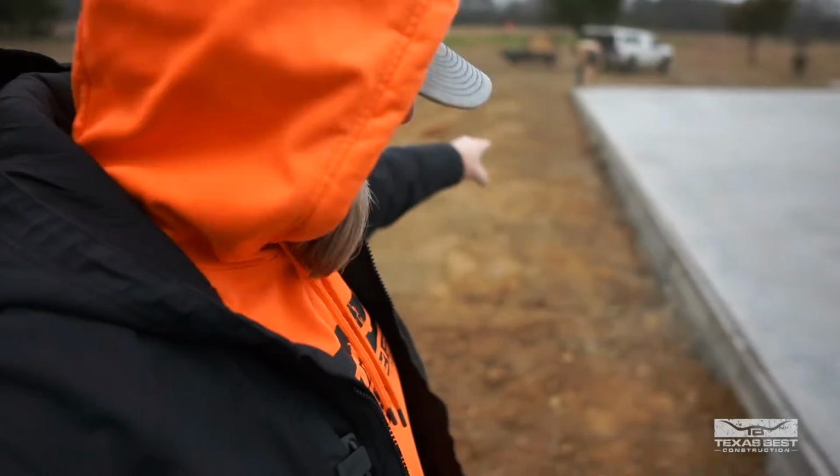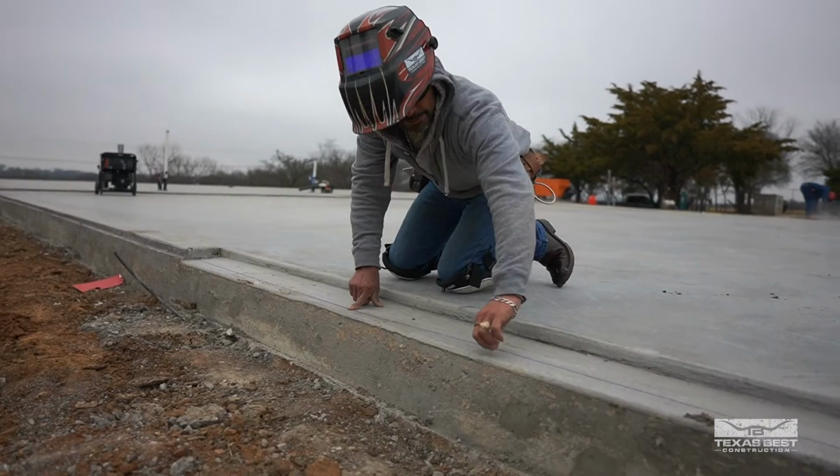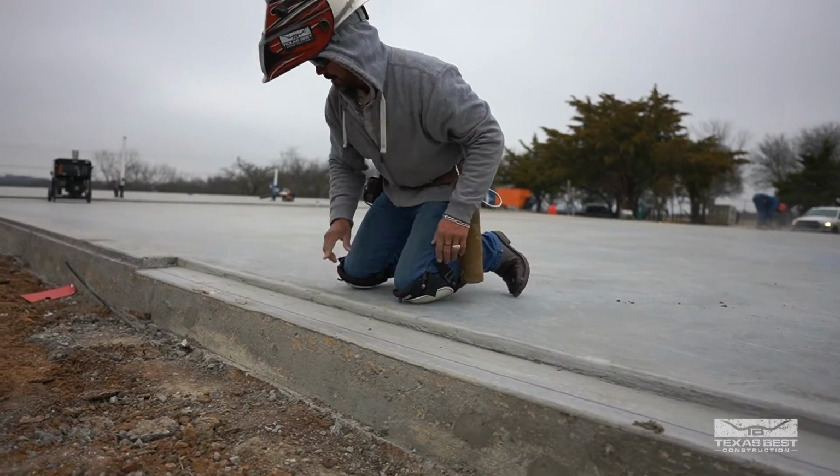Today it's frigid temperatures here at the Fowles Valley Barndominium, and we've got this beautiful slab that we got poured out here, and right now we are popping lines. How about that? So we're gonna be popping lines here, and we're getting ready to lay out the steel.